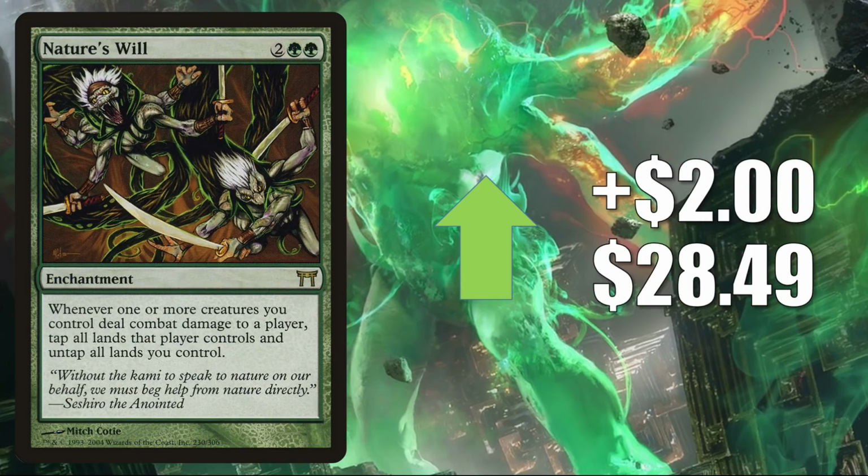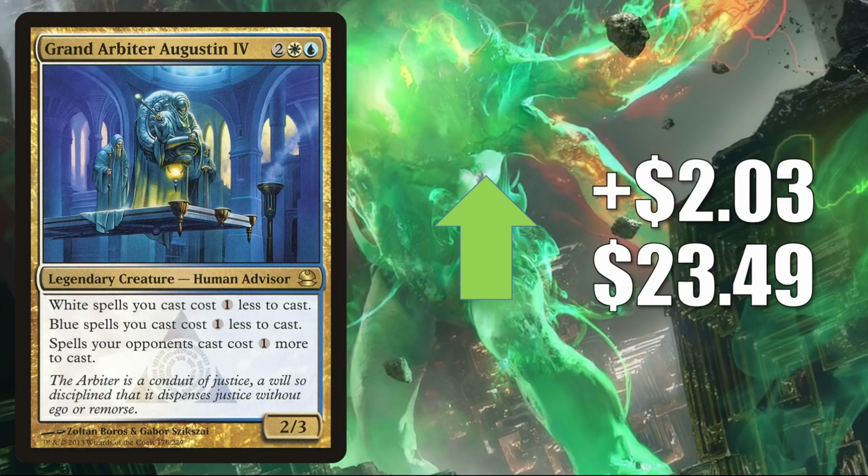Nature's Will, many times you'll find this in Najeela, the Blade-Blossom decks, and those could become more popular with some of the emphasis on Warriors we saw in Zendikar Rising. This goes up $2 to $28.49. Grand Arbiter Augustin IV, up $2.03 to $23.49.